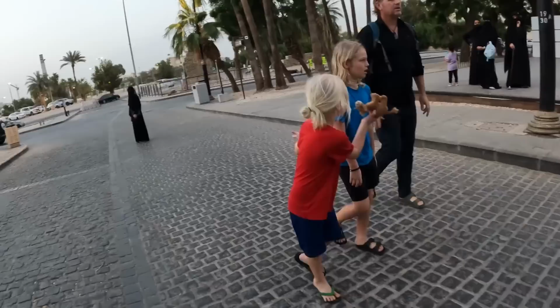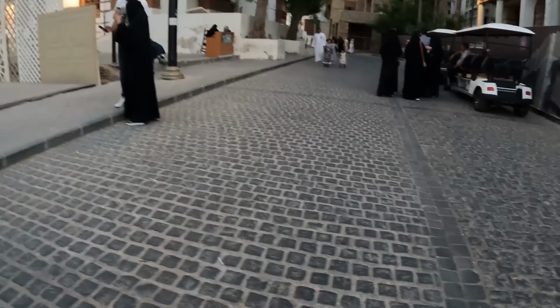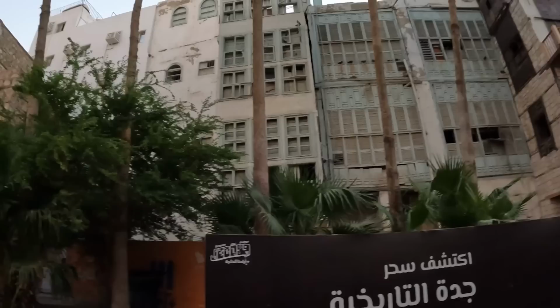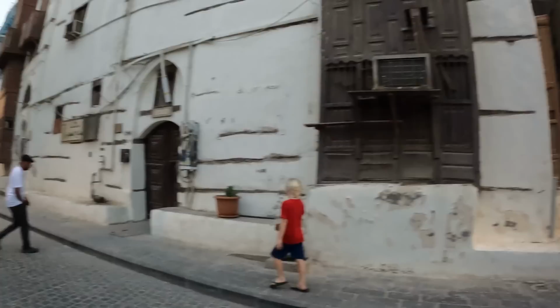Wow, look at this. So some of these houses are at least 500 years old. What do you reckon of how preserved they are? It's nice that they're still going, eh? Wow, look at that. I love all the lattice, the terracing on the outside of the window frames. Beautiful. We're just walking through the old city. The call to prayer sounds amazing, sounding out through here.